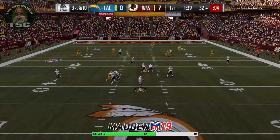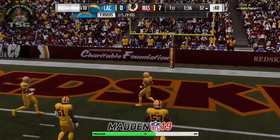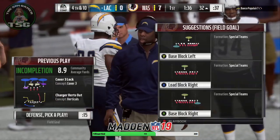On 3rd down, Rivers. And incomplete. Contact made by the defender, the ball roams free and brings up 4th down.